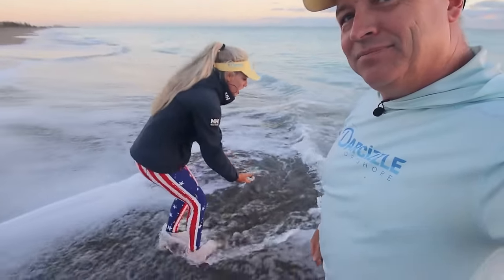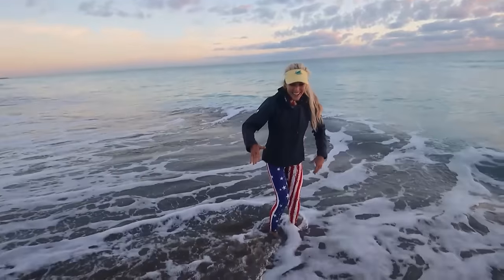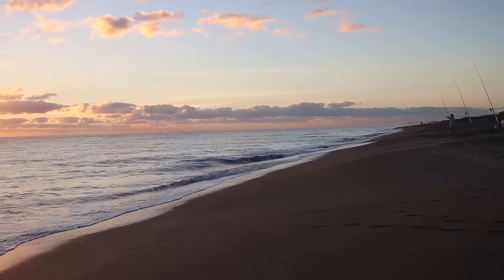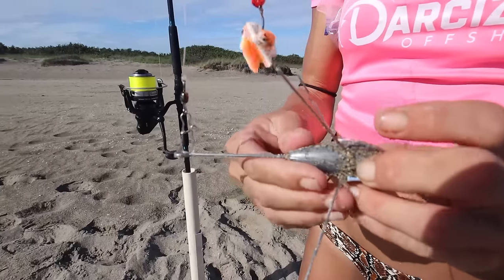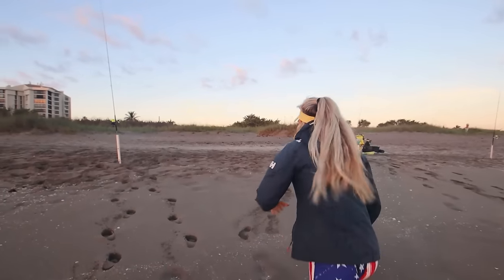Let's let this beautiful fish go. Nice first bite. That'll work. It's very cold right now. As you can see, I'm all bundled up. It's a little chilly, but the sun is rising. We've been fishing a good 40 minutes so far, and that was the first bite. We'll show you exactly what we're doing today, all that good stuff. Stay tuned, it's just gonna get better.